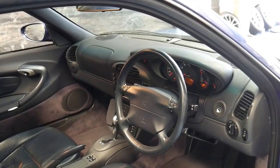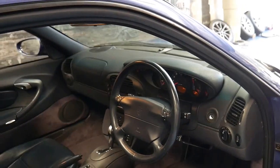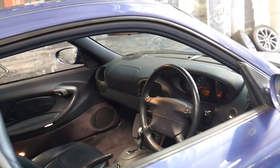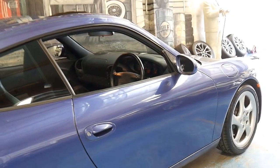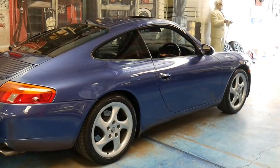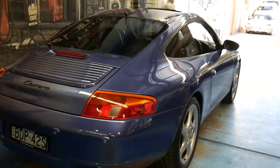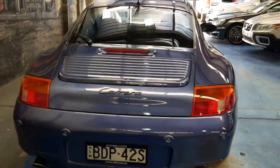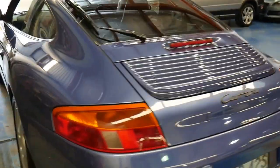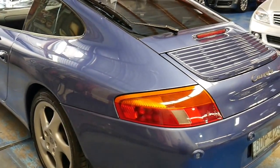In fact, it's got a very good service history since it was brand new, which I'll show you during this video. It comes in this beautiful blue colour with dark blue leather interior. It's totally standard. All the wheels are in very good condition. The car drives beautifully. As I said, I drove it for about an hour last night, just to give it a bit of a test drive myself, and it was very good.